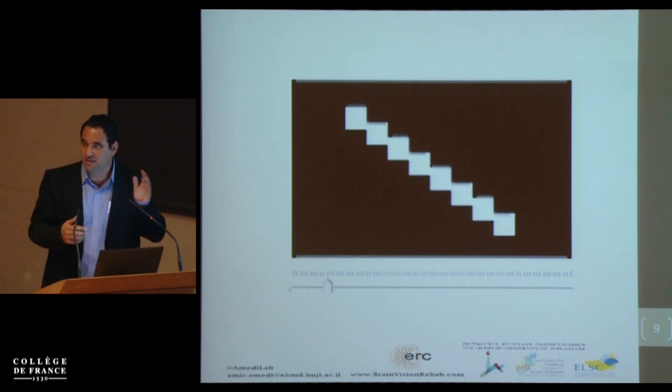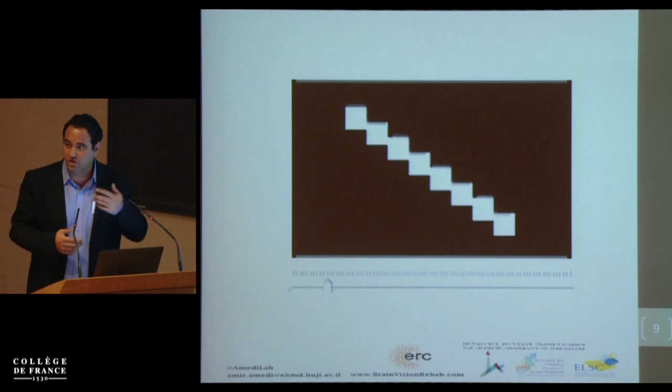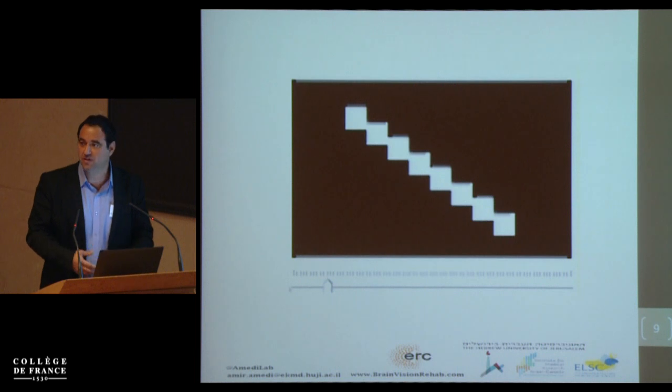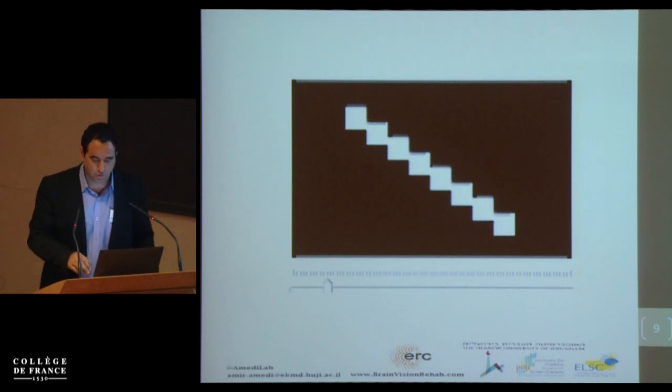So basically, we scan the image from left to right, and the subject needs to learn to do an integral over time. It starts with every 3 seconds, so it's a very, very slow motion vision, but the best subjects can get to 1 second and even half a second of refresh rate, though usually they stay within this range of one.